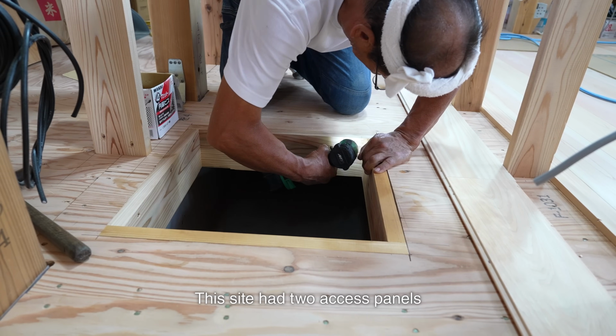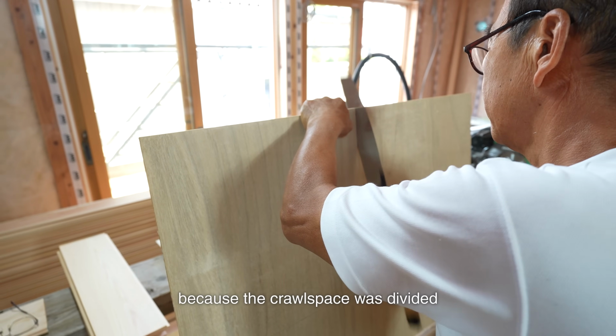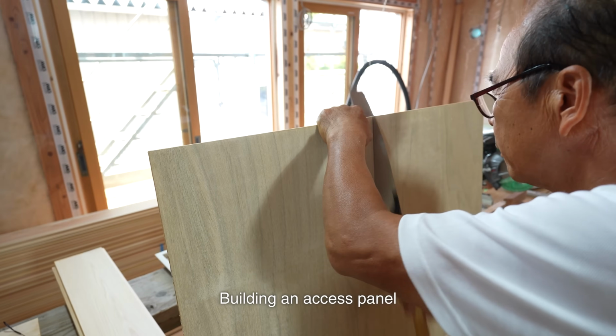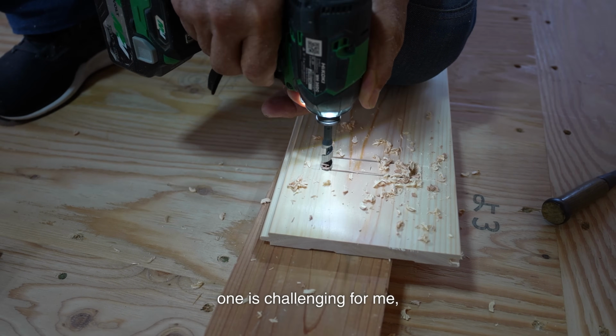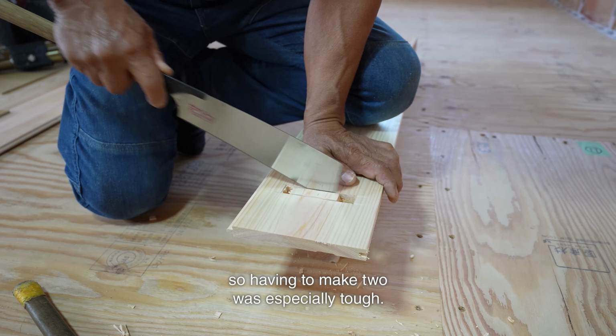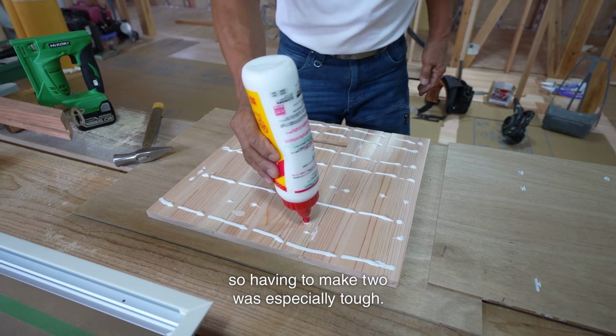This site had 2 access panels because the crawl space was divided into 2 sections. Building an access panel is not my favorite task. Even making just one is challenging for me, so having to make 2 was especially tough.